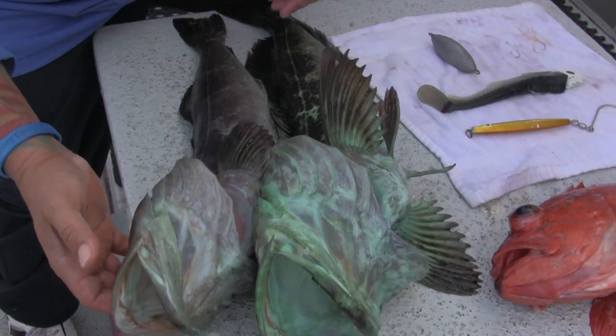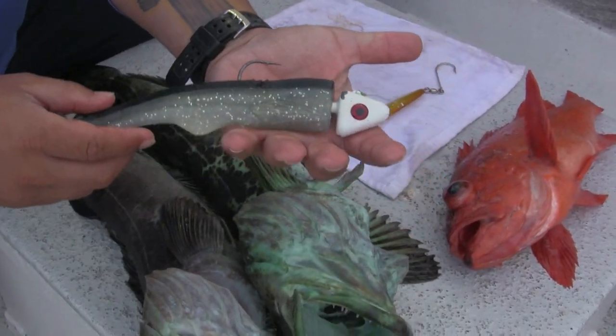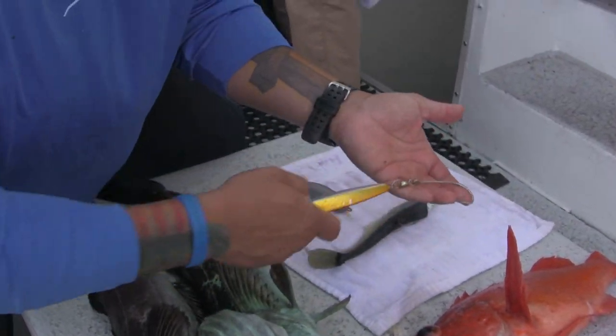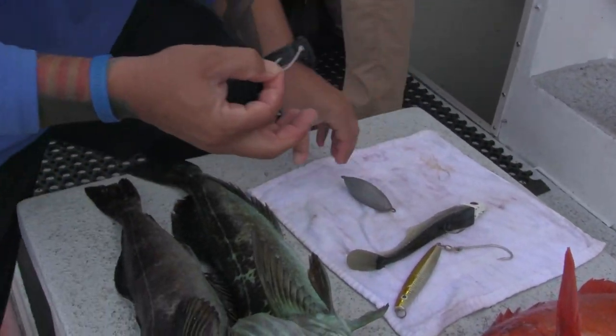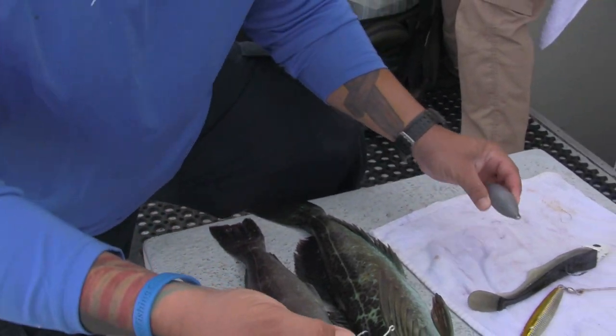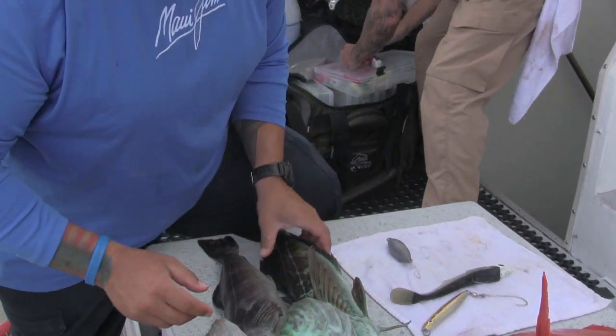So with these big mouths and the big fish that they eat, it allows you to use bigger baits. Like here, we got a big Poncho's plastic, the Ahi Assault Diamond Jig, some two-hook rigs with an anchovy. Worked good today too. I got a couple on that, but anywhere from 8 to 16 ounces of lead. So the fishing's been pretty good.